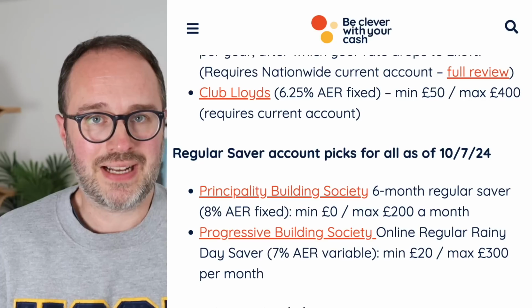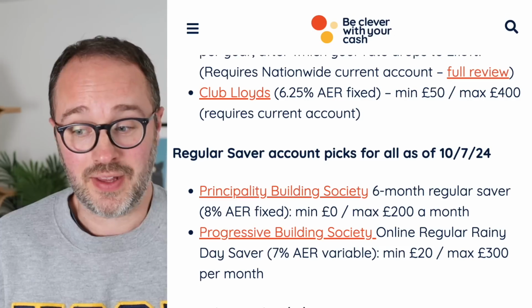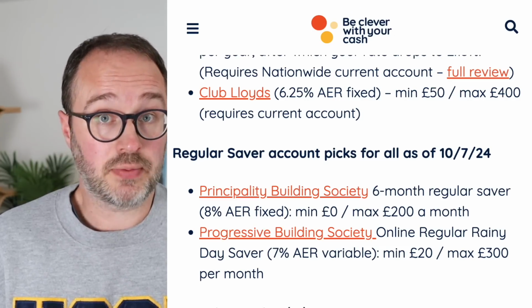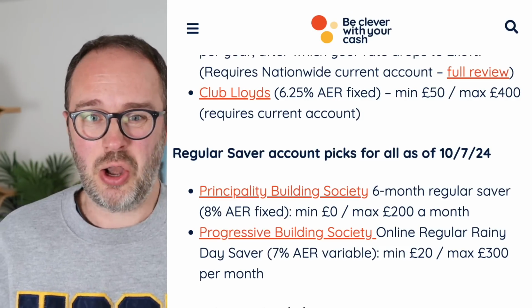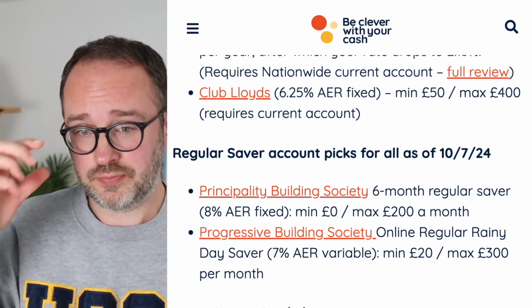First one here is Principality Building Society, offering an 8% paying account, which sounds really good. And it is good because it beats everything else out there. And it gives you an option to pay up to £200 a month in as well, which a lot of these ones, it's only like £50 max a month, which really doesn't make much point.